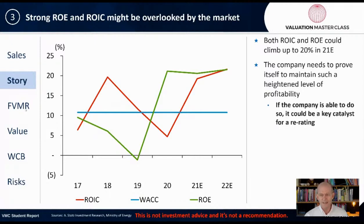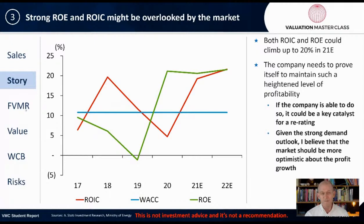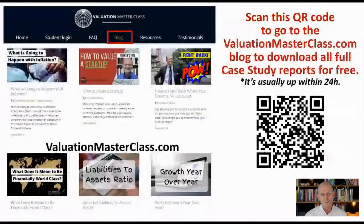If the company is able to do so, it could be a key catalyst for re-rating. And right now, the company's pretty cheap. Given the strong demand outlook, I believe that the market should be more optimistic about the profit growth.